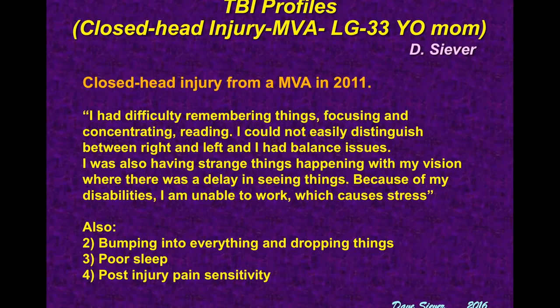And we can see here some of the things she reported. Difficulty remembering things, focusing and concentrating, reading. I could not easily distinguish between right and left, and I had balance issues. I was also having strange things happening with my vision, where there was a delay in seeing things. Because of my disabilities, I was unable to work, and that causes stress too. I mean, when people have money issues, right? And that causes a great deal of stress and interferes with sleep when you cannot pay the rent or pay the mortgage or buy groceries.